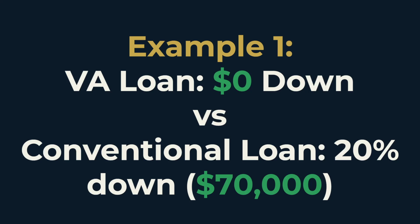The interest rate is the percentage the lender charges on the unpaid loan balance. Using the same rate helps isolate the effect of the down payment and the VA funding fee. So the biggest difference at the beginning is simple. The VA buyer keeps the $70,000 in cash, while the conventional buyer places that money into the house.